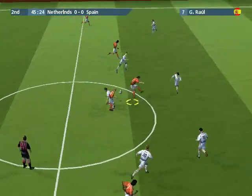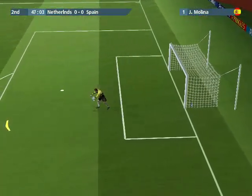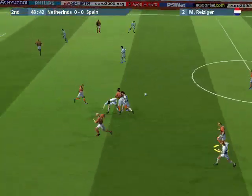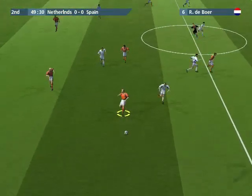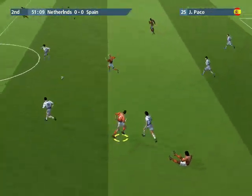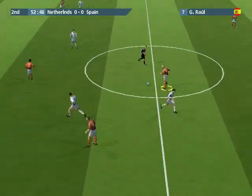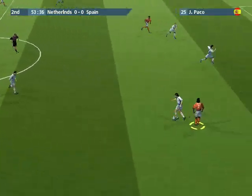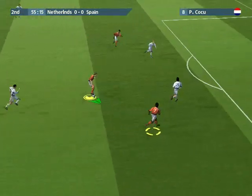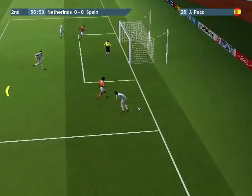Now we'll see if the manager's comments have made any difference. And that's not going to bother the keeper. And the ball sent well on its way by the goalkeeper. De Boer. Valeron. No holding back there, John. Awful tackle. Piero. Davids. And yes, he's given it.